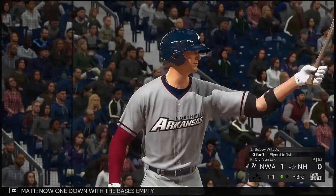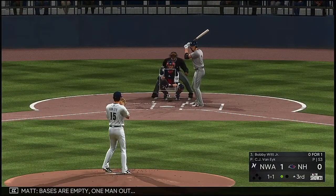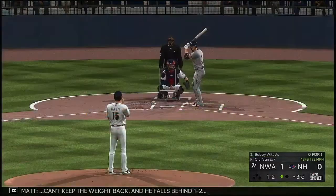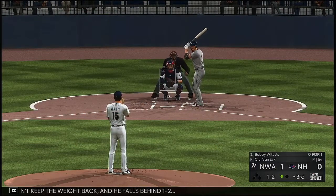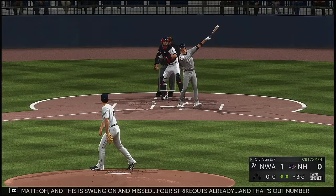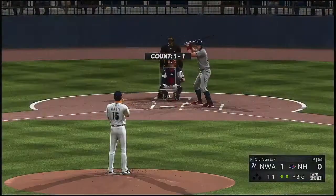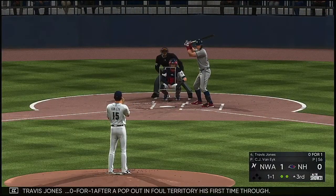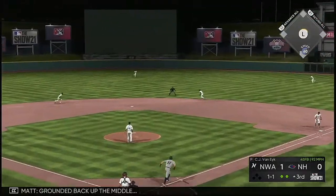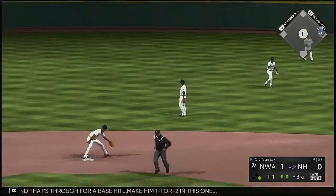Now one down with the bases empty, and that'll bring up Bobby Witt Jr. Bases are empty, one man out. Can't keep the weight back, and he falls behind 1-2. Oh, and this is swung on and missed. Four strikeouts already, and that's out number two. Next to stand in is Travis Jones, 0-for-1 after a pop out in foul territory his first time through. Grounded back up the middle, and that's through for a base hit. Make him 1-for-2 in this one.